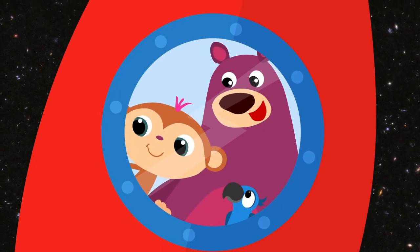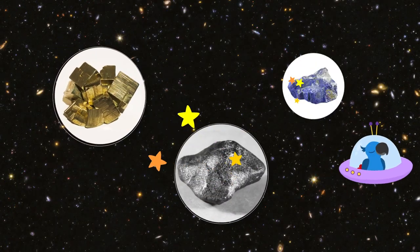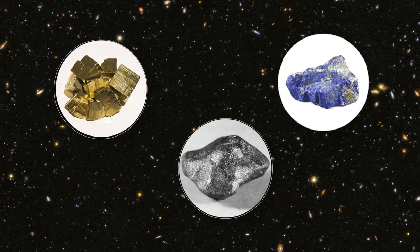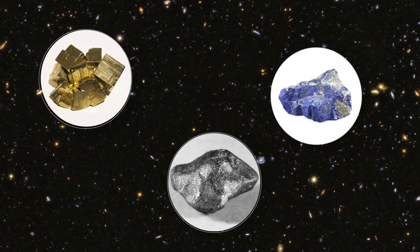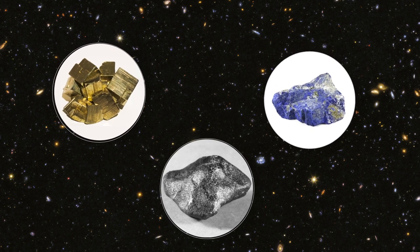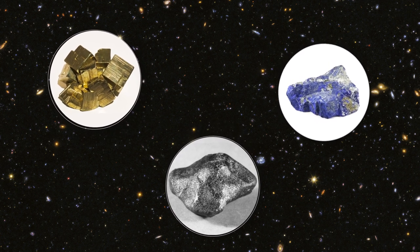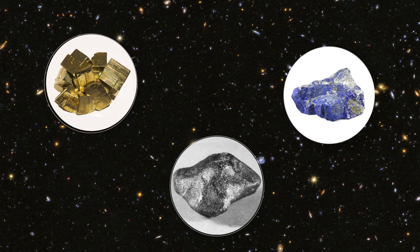Right, why don't we start again with a fun guessing game? Sometimes a rock can fall from space and land on Earth. Can you guess which one of these rocks has come from space? Oh, the gold rock with the squares is beautiful. Is that it? No, that's called pyrite. You get that here on Earth. I like the blue one. You always like the blue things the best. The blue one is lapis lazuli. It's also from Earth. Then it's the silver one in the middle. It looks very spacey. You're right. It's the middle one.